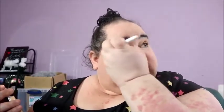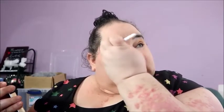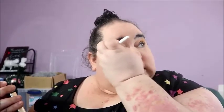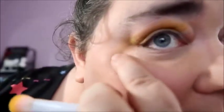Also, I have trouble blending on this one. Does anybody else have that problem where one side doesn't blend like the other eye? It's the same brush and everything, but it just doesn't blend the same. Is that weird, or is that normal? See, over here it gets stuck. It looks so much better on this side than on that side. That's just my opinion. I fix it as best I can afterwards, but what else, right?